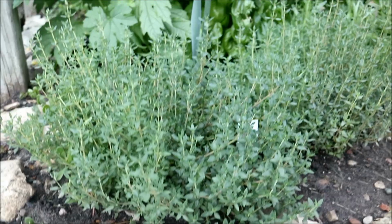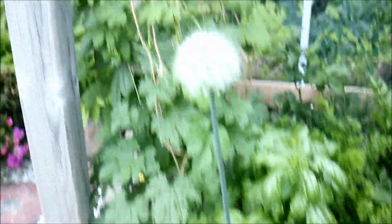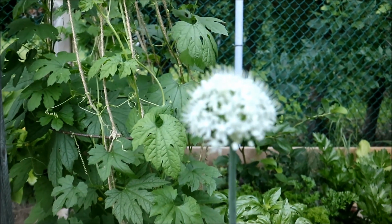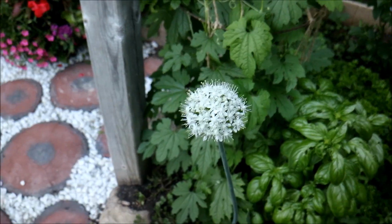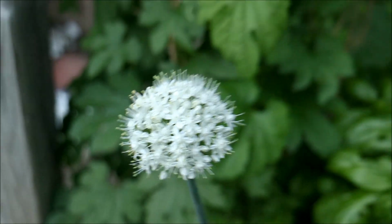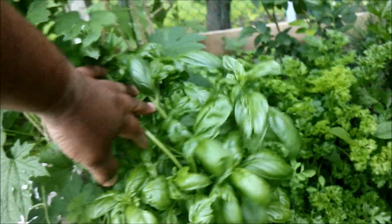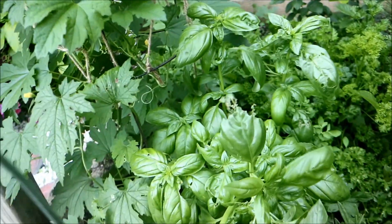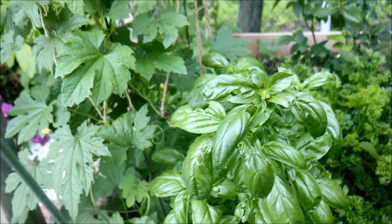In the herb garden, we've got French thyme. We've got an onion from last year that just came up and he got a beautiful flower. So we can zoom in. It's just stunning. We've got fresh basil, this Italian basil. I'm not a huge fan of basil, but I still plant it because it works great with tomato and fresh salads and stuff like that.